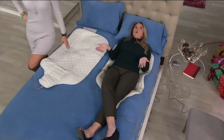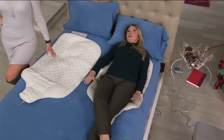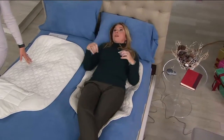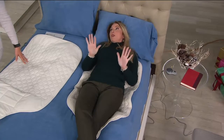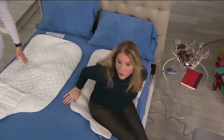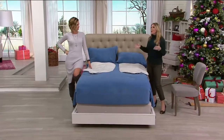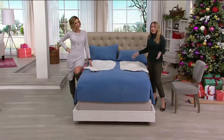Well, Kirsten, you know what too? If you don't want to see this, you can put it between the mattress and the fitted sheet so you don't see it. To me, this is very similar to that soothing feeling of having a bath. And you have that all night long. But just know too that the cord is 19 feet long, so you can put it anywhere that might not be convenient for an outlet. You have enough give.